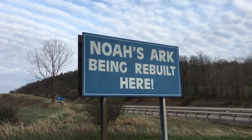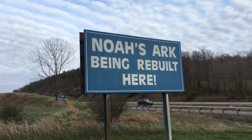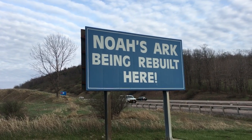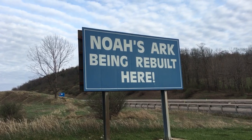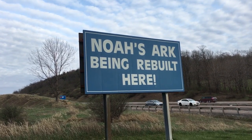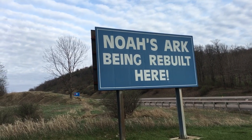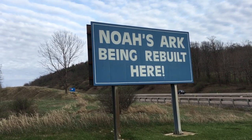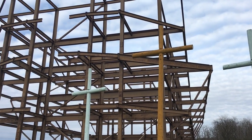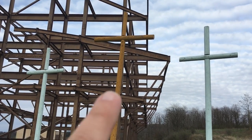Hey everyone, here I am in Frostburg, Maryland, next to the National Highway Route 68, and I am at Noah's Ark, the beginning stages of a rebuild of Noah's Ark, and here it is. We'll get a closer look at this, but anyway, I want to talk about these first, these three crosses.